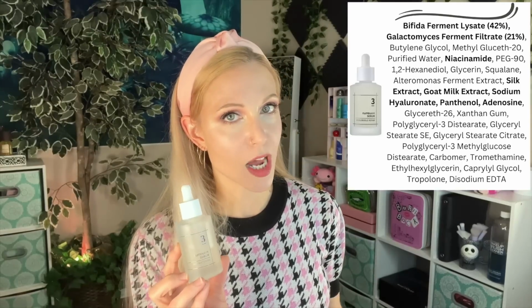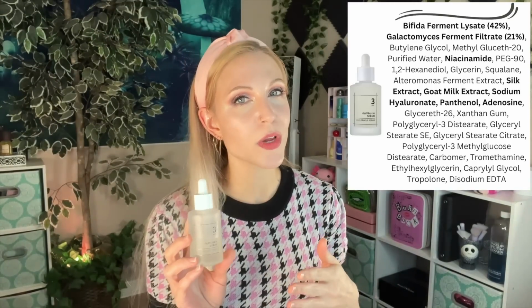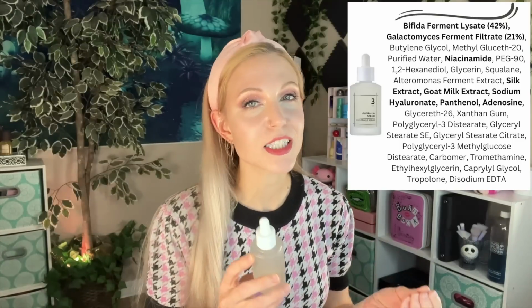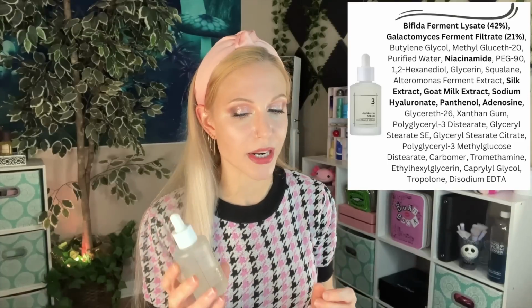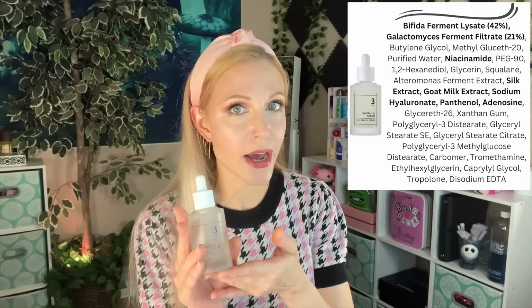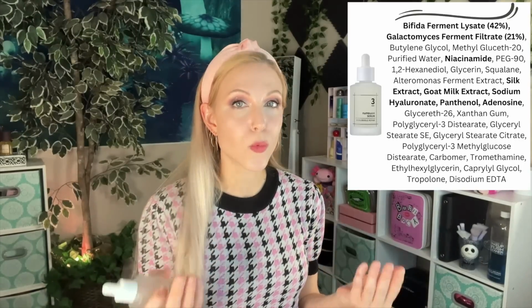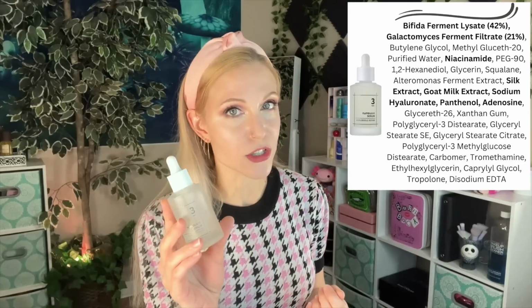This product does not stop there. It also has 21% galactomyces ferment, and then we also have some niacinamide, hyaluronic acid, panthenol, a bit of goat milk extract in here, so not a vegan product. I will say I think that it does come together again to be for skin health. See, because I have acne, I also have a lot of problems with my skin barrier, and so I found that especially that bifida ingredient as well as panthenol are wonderful for helping to maintain skin health, and I do think that is the strength of this product.